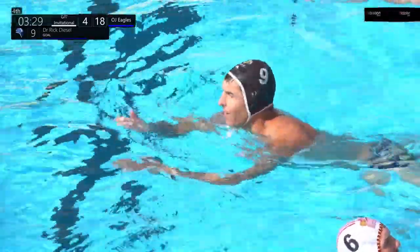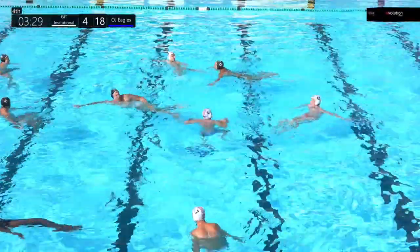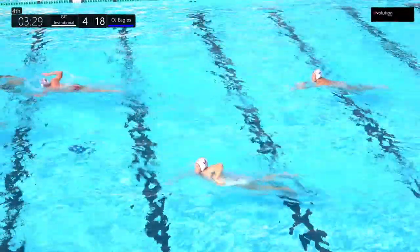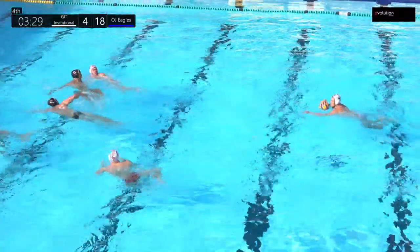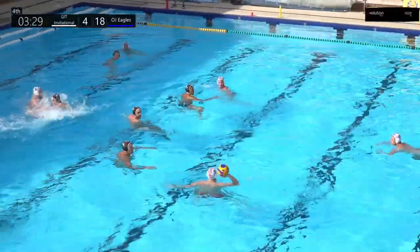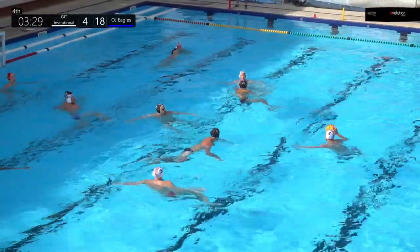Let's see what happens here. Can the Gauteng side get that momentum back in their favour? Regan Fischer passing it back to Dupree. Dupree looking to carry. Moves the ball up the pool. See, they're setting up their structures onto Brendan. Brendan has entered the fray. He has scored one already in this game. Back to Logan. Logan looking to carry.